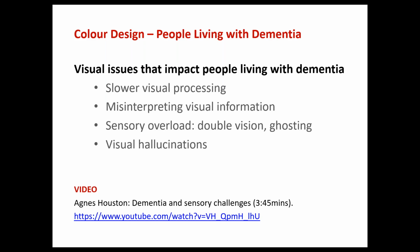Aside from cognitive impairment and memory issues, people living with dementia may experience a number of visual issues that impact their perception of the built environment. Visual processing may be slower. They may misinterpret visual information. So black mats may look like holes, blue floors might look like water or a puddle, and geometric patterns may be perceived as sharp objects. They may experience sensory overload, double vision, or ghosting. And visual hallucinations may be experienced by some who have difficulty discriminating between real and imaginary scenarios.